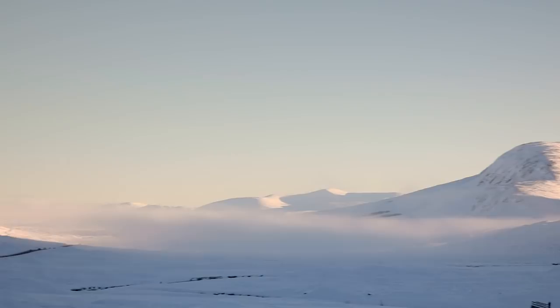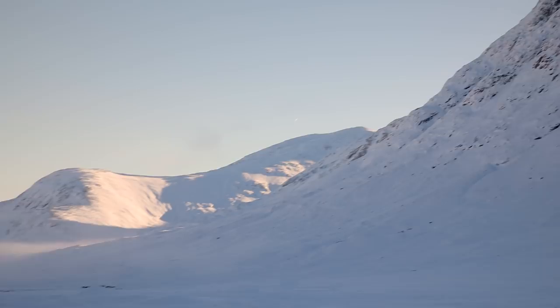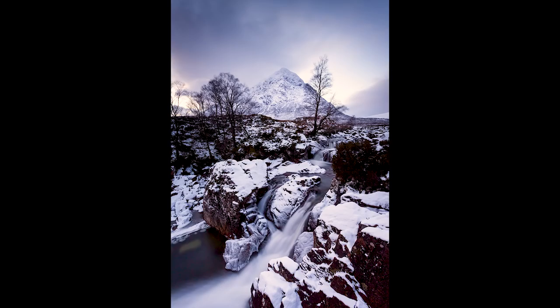After a very long and difficult drive, we have arrived at Glencoe, and it's been a little bit of a blessing in disguise actually, because when we arrived at the place we planned to go, where you get that classic shot of that classic mountain, which I can't pronounce, the car park was closed.